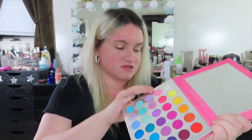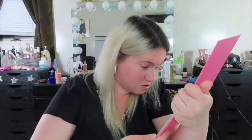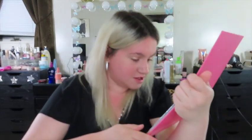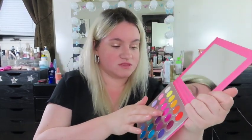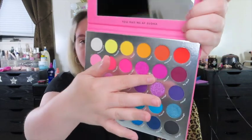Next row is Sherbet, this baby pink. The next one is Aloha Spirit right here. The next one is Just a Slice. The next one is Fly With Me, this sparkly pink. The next one is Showtime. The next one is Big Island.